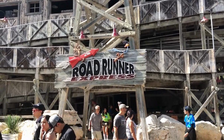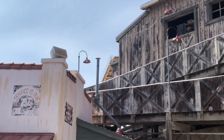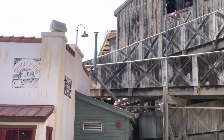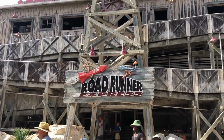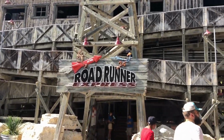Coaster I need is Roadrunner Express. Yeah, it's gone down again. This time the train's stuck in Liftville, so I assume they might have got evac earlier. But hopefully it opens up by the end of the day. There's still about 4 hours left, so hopefully it'll open later today.